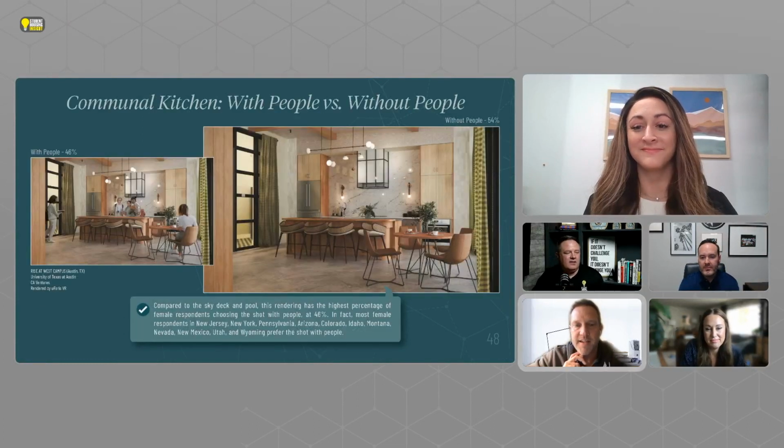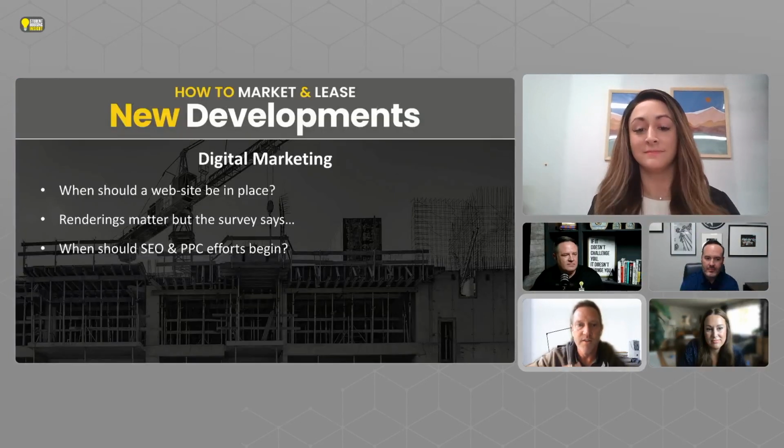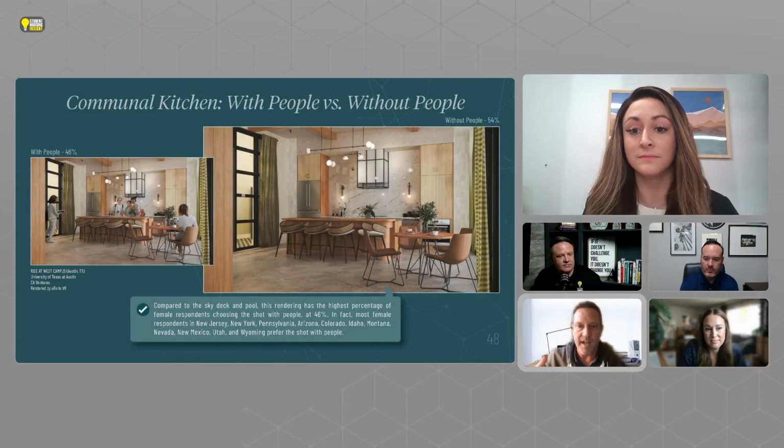No. I think it just shows the importance of the amenities and what they're looking at. The first thing everyone looks at when they go to a website is a floor plan. They'll go to the homepage, and the first place they go, it's shown in data, is the floor plan, but amenities are critical, and they want to use the amenities. It's not the people in them that's important to them. Yeah.